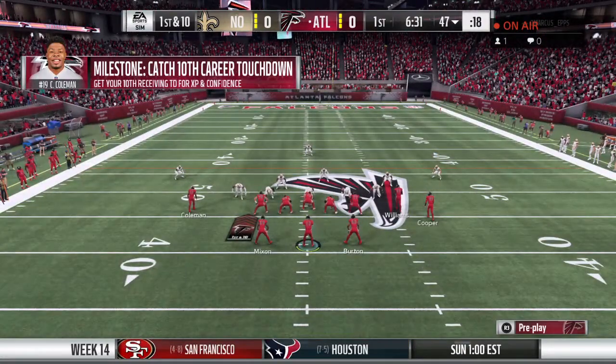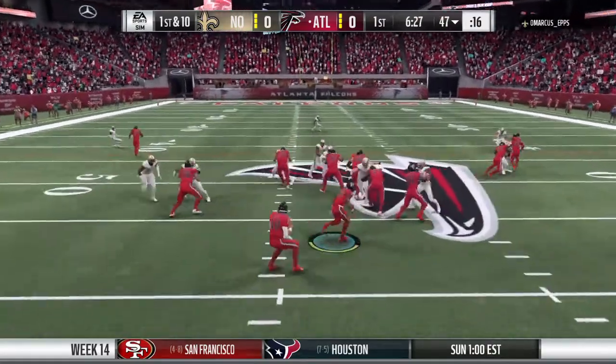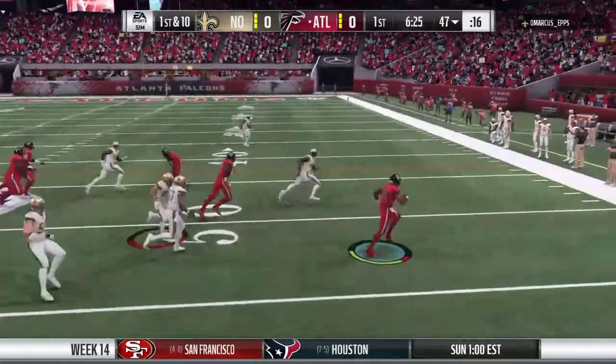And once you adjust to that and you start to back off, then that opens things up underneath. A really nice start for them. Great way to get the game going.